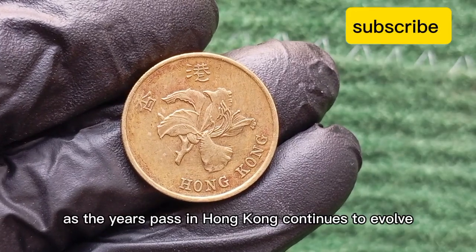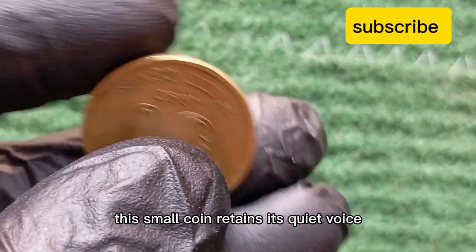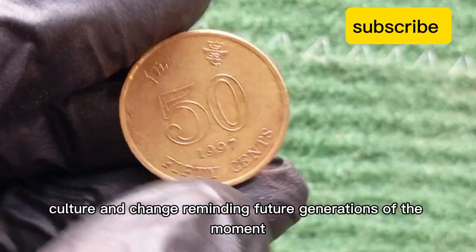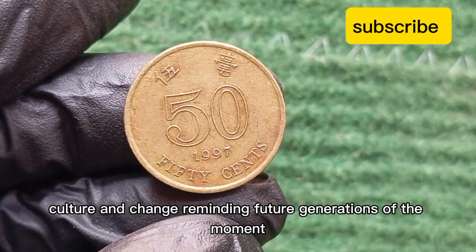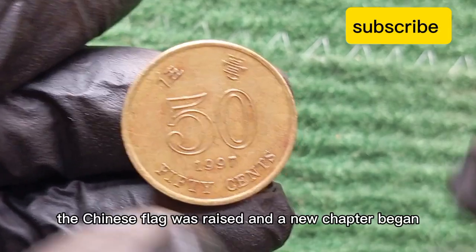As the years pass and Hong Kong continues to evolve, this small coin retains its quiet voice in the narrative of sovereignty, culture, and change, reminding future generations of the moment when the British flag was lowered, the Chinese flag was raised, and a new chapter began.